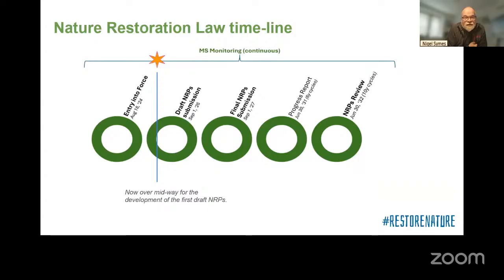So this has been covered again, but I'd just like to emphasize where we are now, and we are over halfway through the timeline for developing the first drafts for submission in September, beginning of September next year. So just to re-emphasize, to input with some impetus, some urgency, to ensure that the national plans are populated by really sound planned scoping of restoration potential. Next slide, please.